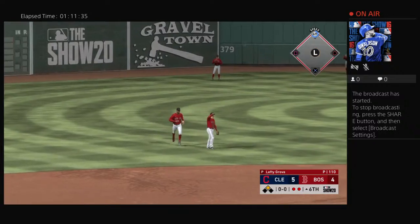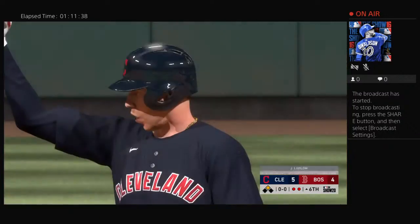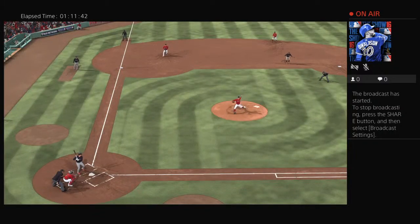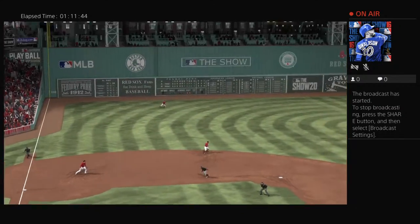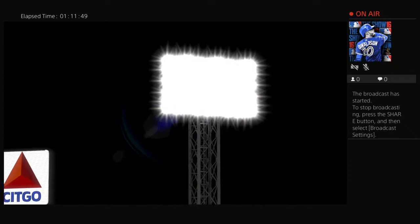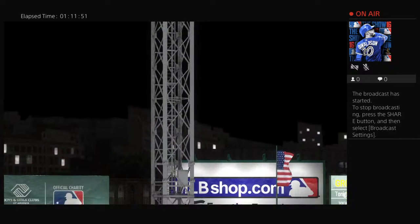And both runners are in to score as the lead changes hands. It's a 5-4 ball game. Man, you can't hit it any better than that and keep it in the park. As we take a look here, you can see that it hits high off the wall. Almost a 3-run homer, but he'll have to be content with a 2 RBI double.